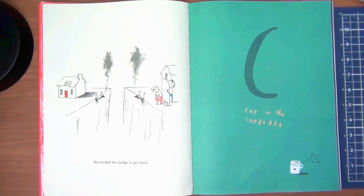C. Cup in the cupboard. Oh, hello, little cup. What are you saying? There's tea in me. Aw, aren't you sweet? There's tea in this, too.